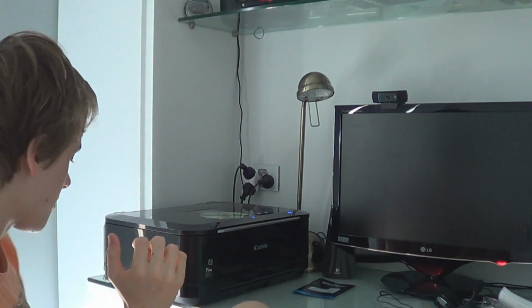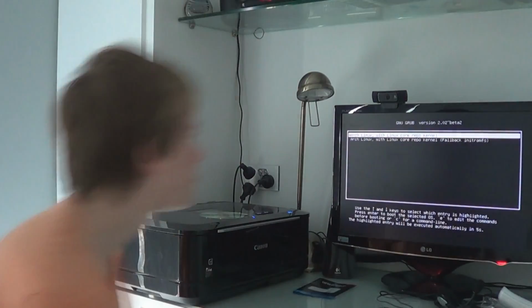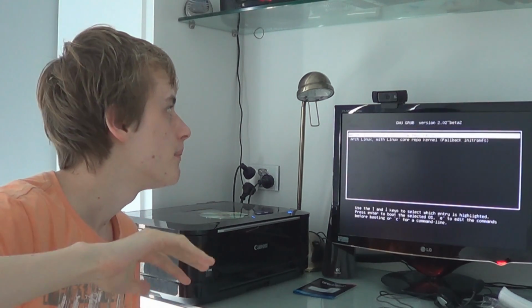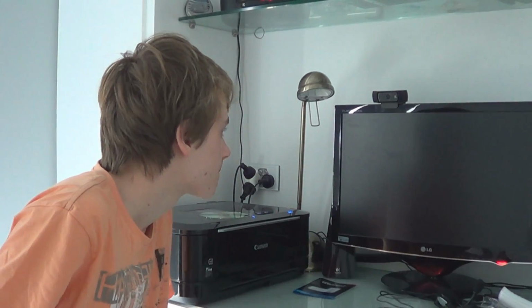Now this is the last time. What we're going to do, in fact, I'll swap some of these ports around. There we go. I swapped the mouse port around. Don't know if that'll do anything, but look, the keyboard's working right now in this GRUB screen. But as soon as I boot into Arch, the keyboard doesn't work. So there's something wrong here.